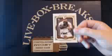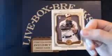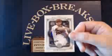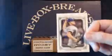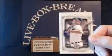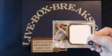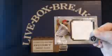First, the Manny Machado rookie for the Orioles, numbered 399/424. That one going to Jim. Chase Headley. Clayton Kershaw. Justin Verlander. And the second hit, also going to the Reds, a Johnny Cueto jumbo patch. 47/50. Another one for you, Jim.